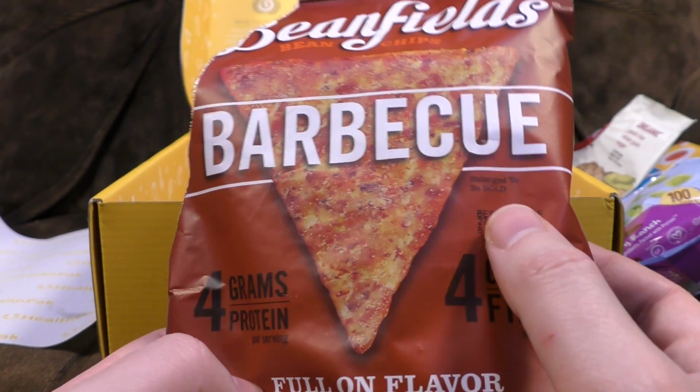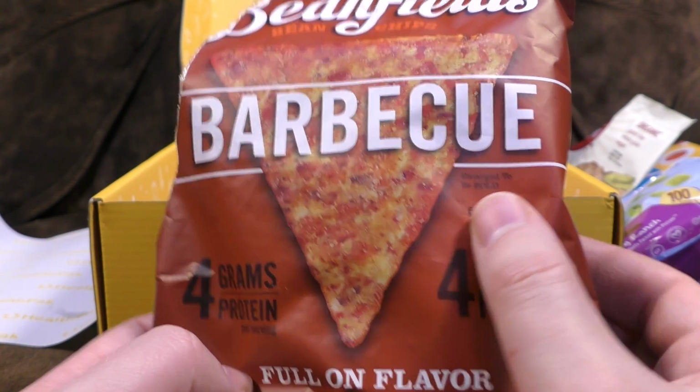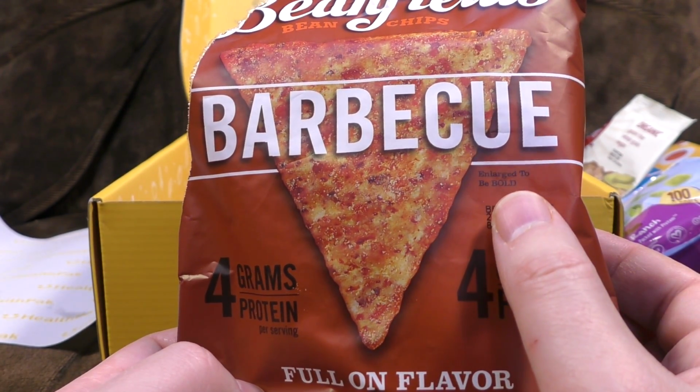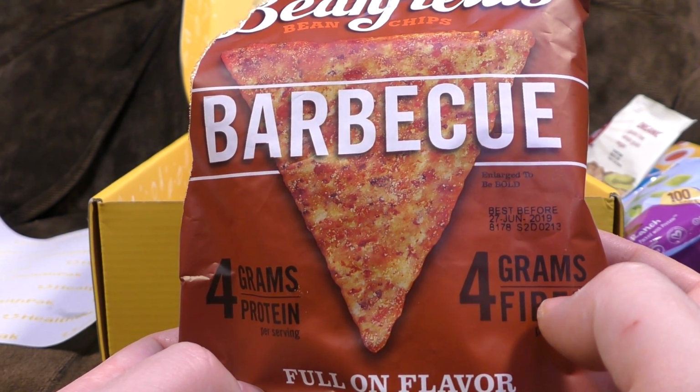No. Enlarged to be bold. Oh, I see. They're saying they're bigger than they are in real life. Enlarged to be bold. What a weird way of saying it.